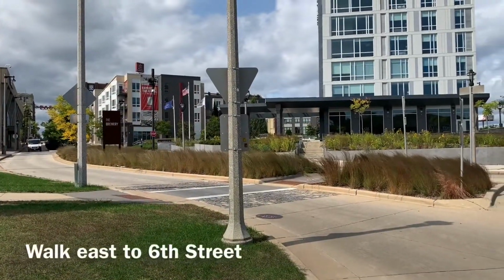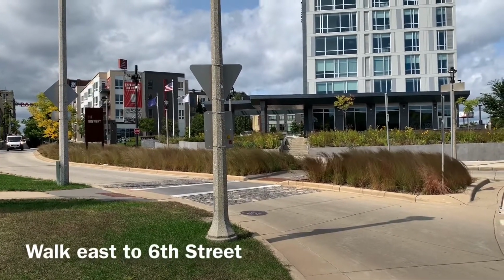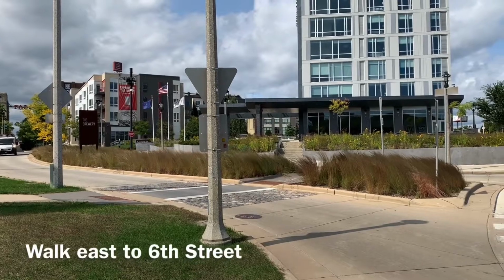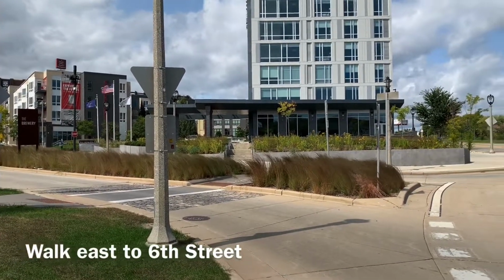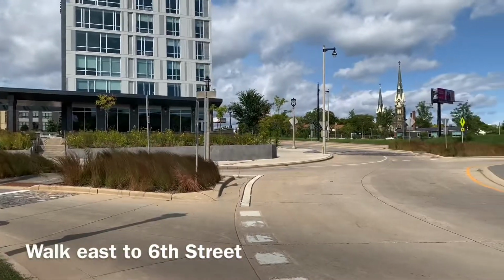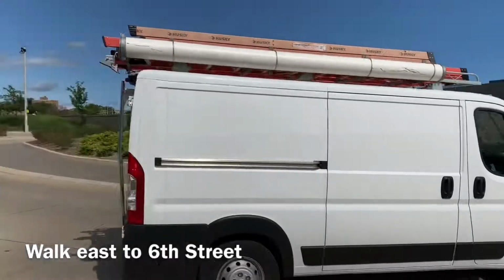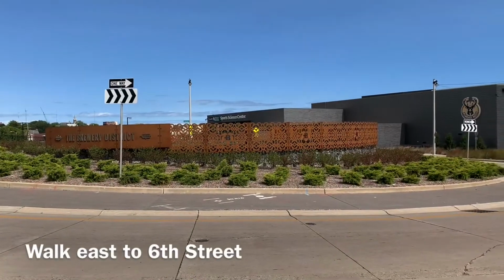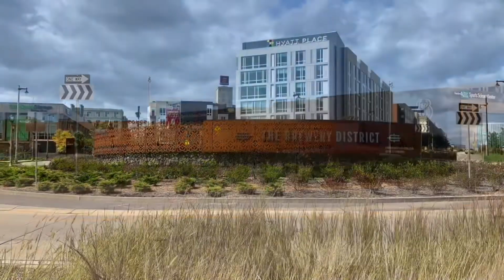One thing to consider in urban design is how do you create gateways into neighborhoods. The Third Ward has very significant arches, but the Brewery has unique landscaping, industrial signage, and in this case the roundabout. Creates a clear entrance to the neighborhood.